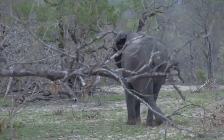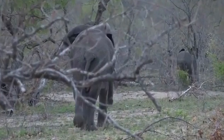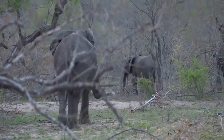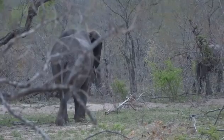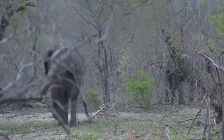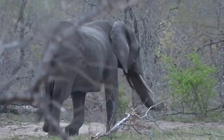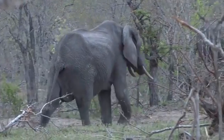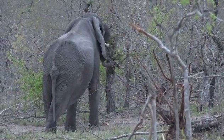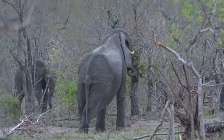Unfortunately, highly mobile large African land mammals. Here you go, they're disappearing into some very thick bush. Love the walk. The elephant's swagger. That's a big adult female. Now there's quite a few of them, and they're right on the edge of one of the thickest areas of Djuma.